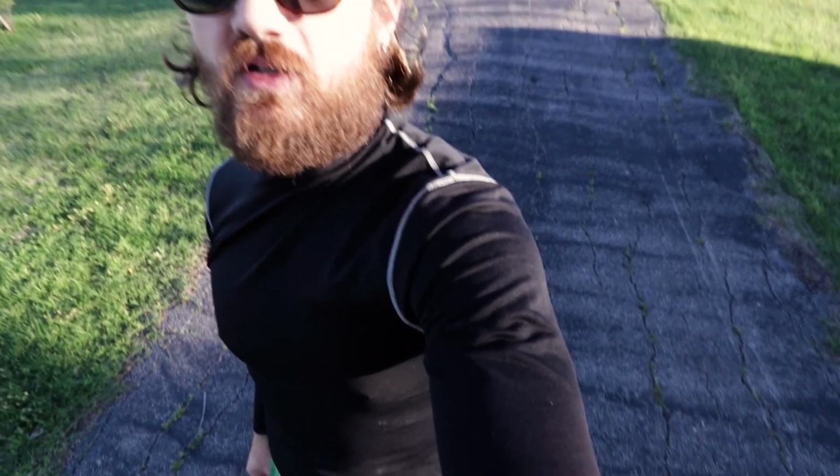This morning I'm getting out and doing a little bit of running. I've been up since 6 a.m. doing some taxes. Got to finalize that. If you'll notice, I am rocking a long sleeve shirt. You might ask yourself, what's going on? It's March in Texas. Well, it's like 45 degrees out here, just a bit nippy.